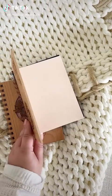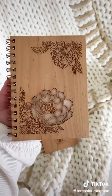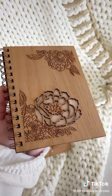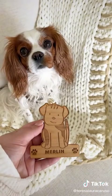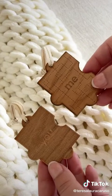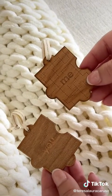I wanted to share some gift ideas this holiday season from a maker I love on Amazon Handmade. Hereafter designs beautiful wooden gifts and keepsakes that are completely unique, like these gorgeous journals and these really pretty ornaments. They even design ornaments you can customize for your pet. All of their products are sustainably forested and they're a woman-owned small business. Link in bio to shop all of their products.